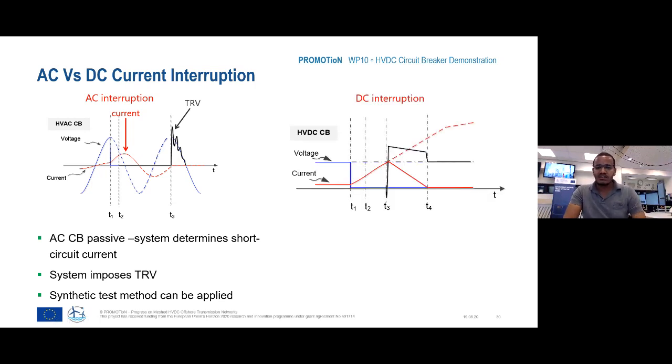Here on the right side, you see waveforms for DC fault current interruption. So when a DC fault occurs, that will of course be followed by a collapse of the system voltage, and the short circuit current will rise to a steady state DC value. It's not oscillating, there is no current zero. That means a DC circuit breaker has to find a way to stop this current from further rising, otherwise it will be damaging system components.